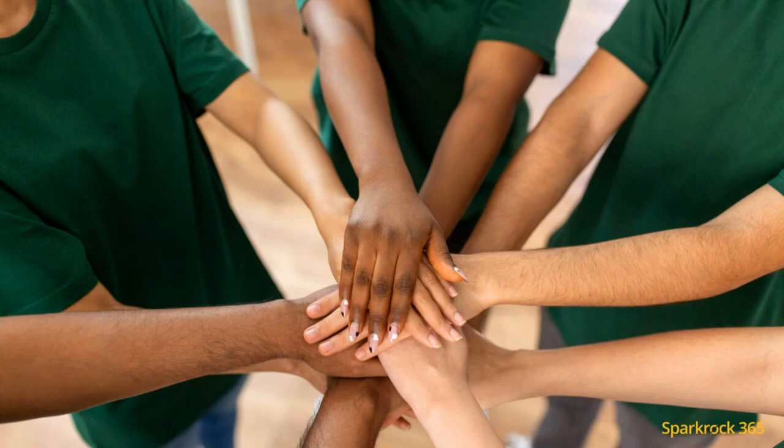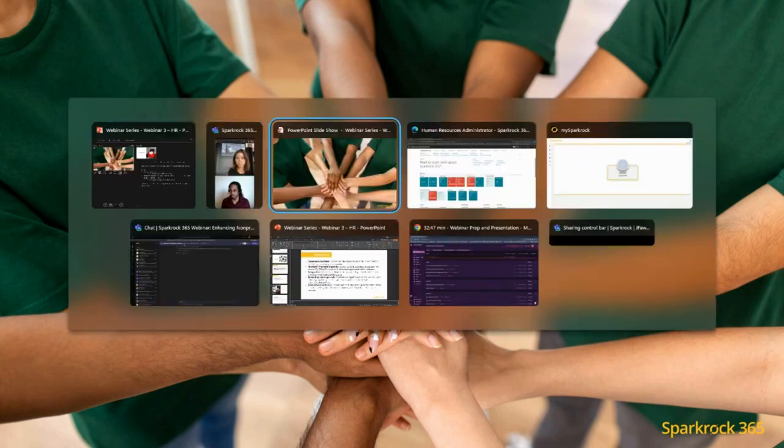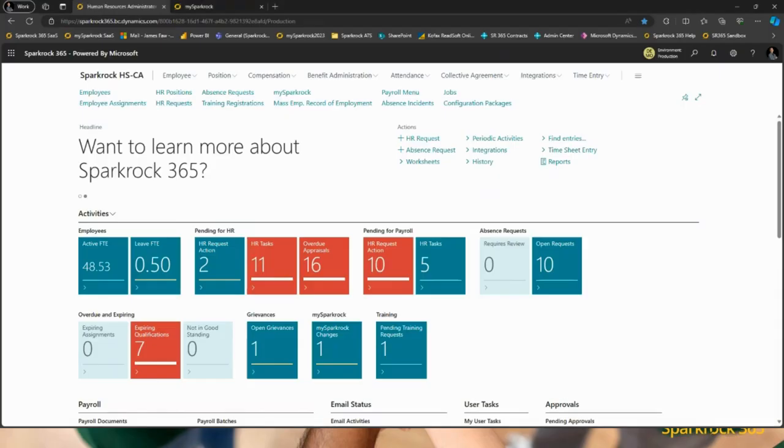So let's take a look at some of the benefits of having a fully integrated system. So consider that all of those systems, at least the 4 systems that we described that we're focusing on today, finance, human resources, payroll, and scheduling, are all a single integrated solution, and all of those places are talking to each other. So let's take a look at what life can look like under that scenario. So I'm going to move over into Sparkrock 365.